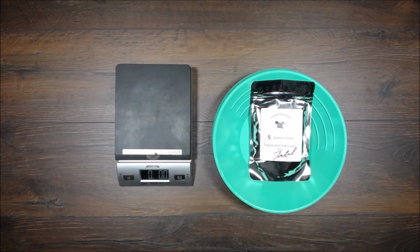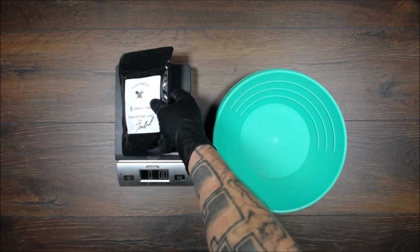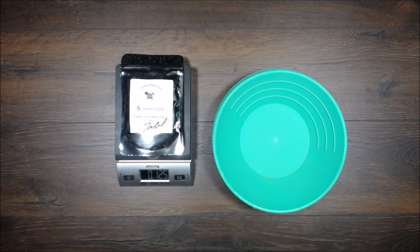As you saw, a pretty decent description. It tells you it has a half gram of gold, and 1 in 10 bags will have 3/4 of a gram of gold. It also tells you it is pretty easy material to pan through, as well as a half pound material. I do wish he told you which streams this material might have come from, because there's streams all the way down from Florida up to Alaska. But let's weigh this up, see if it is the half pound guaranteed.